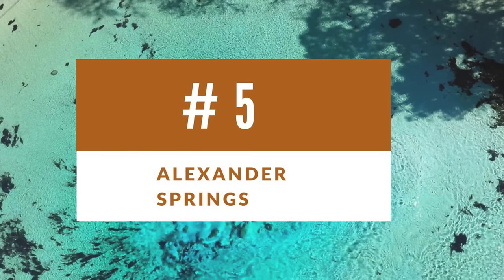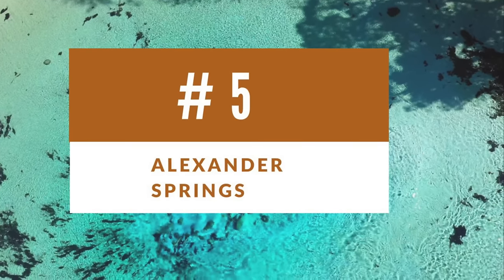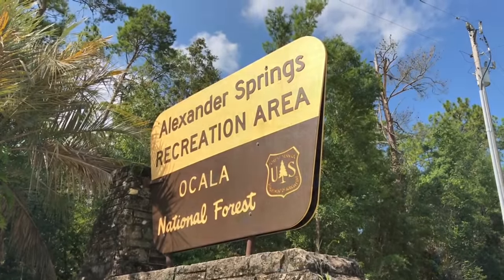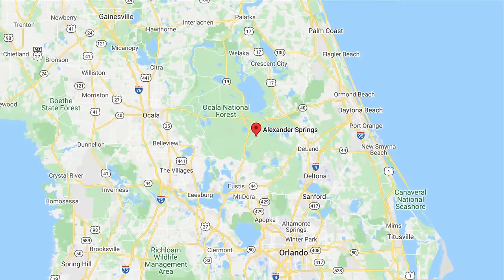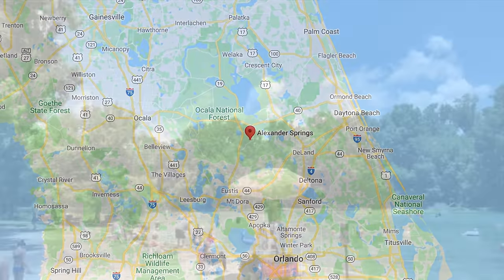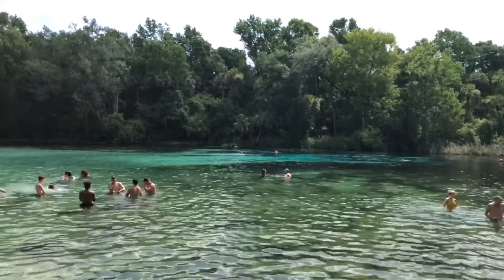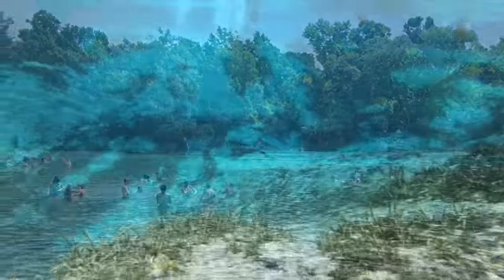Coming in at number 5, Alexander Springs. This spring is located inside of the Ocala National Forest. And the spring itself is really big, very popular for swimmers. But you can also scuba dive in this spring, and the kayaking here is also excellent as well.